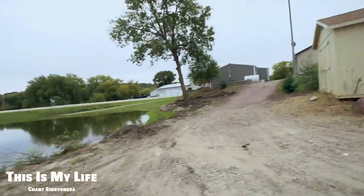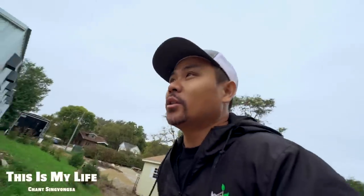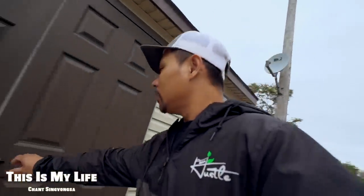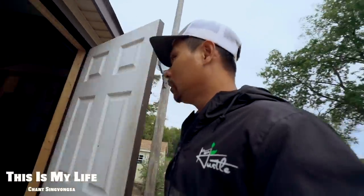Water's back up. I'm gonna show you guys the bait shop. Bait shop's been doing good, guys. Well, starting to pick back up. Many of you know that we have a self-serve bait shop. This fall, it's starting to pick back up. There it is. Some minnows in here, self-serve. Nice.